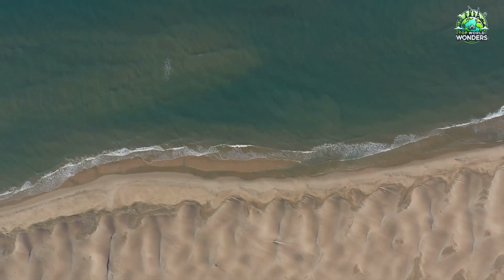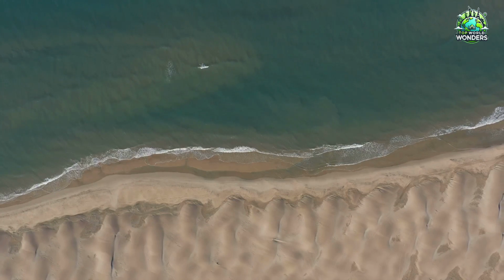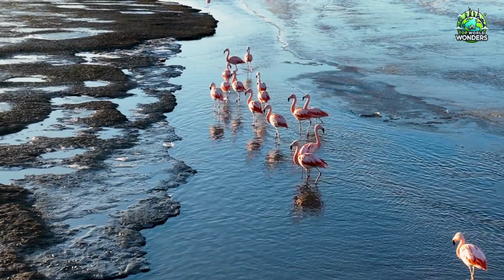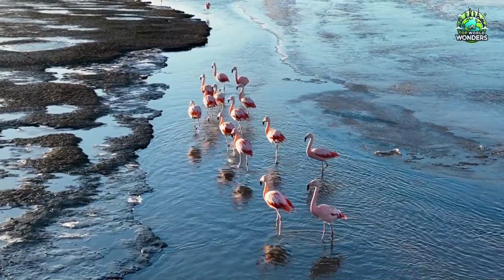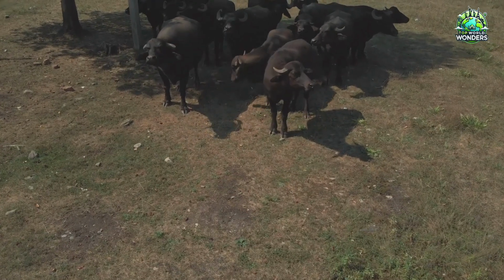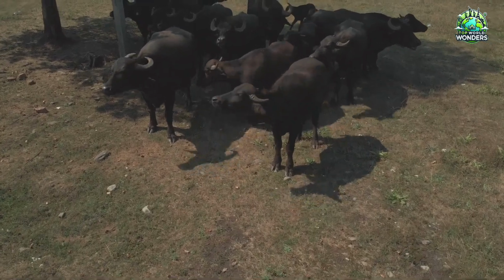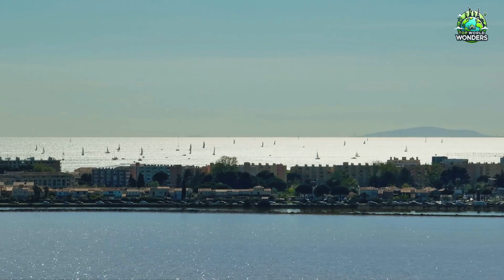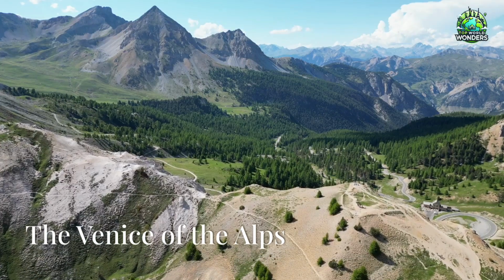In the heart of the Camargue region, a vast delta where the Rhône River meets the Mediterranean Sea, we encounter a land of wild beauty. Here, pink flamingos wade in shallow lagoons, white horses gallop through marshes, and black bulls roam freely. Explore its diverse landscapes, from salt flats to rice paddies, and experience the unique charm of this unspoiled corner of France.